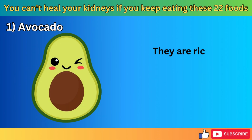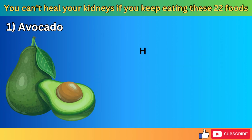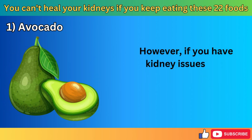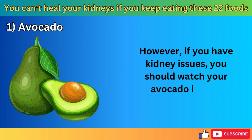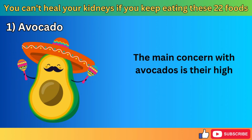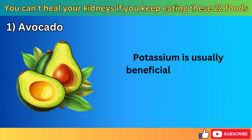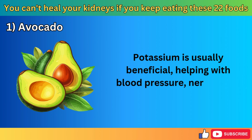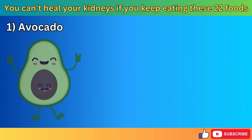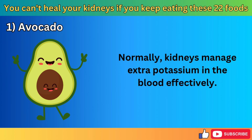They are rich in monounsaturated fats, vitamins E, K, and C, and minerals. However, if you have kidney issues, you should watch your avocado intake. The main concern with avocados is their high potassium content. Potassium is usually beneficial, helping with blood pressure, nerves, and muscles. Normally, kidneys manage extra potassium in the blood effectively.